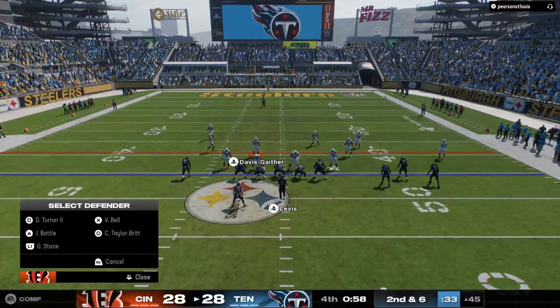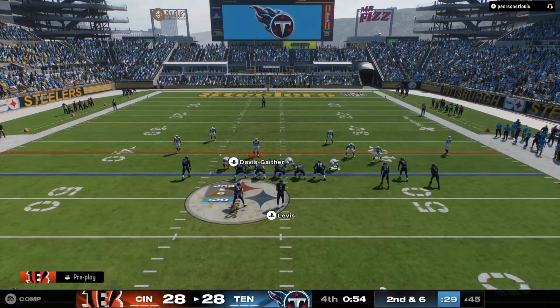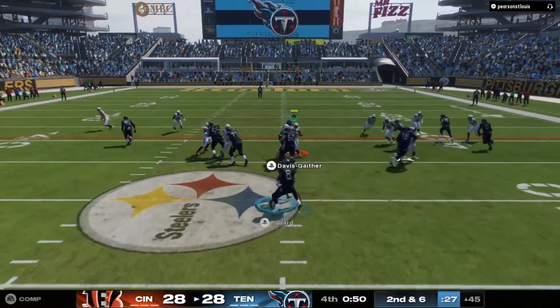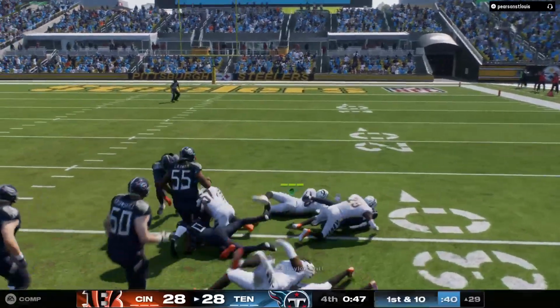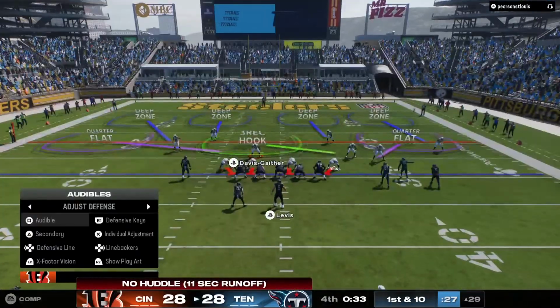2nd and 6 coming up. Mike 13, Mike 13, Tracy. They run straight ahead here with Pollard. And he's going to get this inside the 30. Here's 1st down.